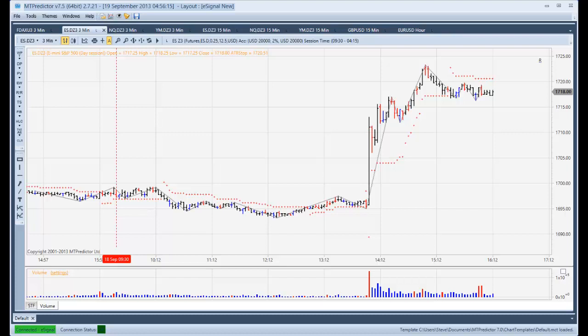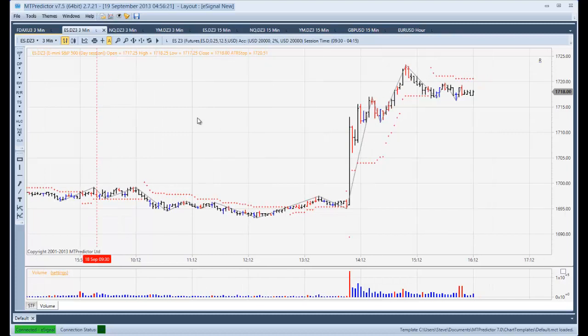Today I'd like to look at what happened yesterday when the Fed did their announcement, and it's a good video to do because you can see how, when the Fed makes an announcement, it can really move the market, so it's something that you need to be cautious and aware of. This is the 3-minute chart of the E-mini yesterday. You can see that it was chopping sideways, going really nowhere until the Fed made their announcement at 2 o'clock. And as you can see, the market just shot up and carried on higher from there.